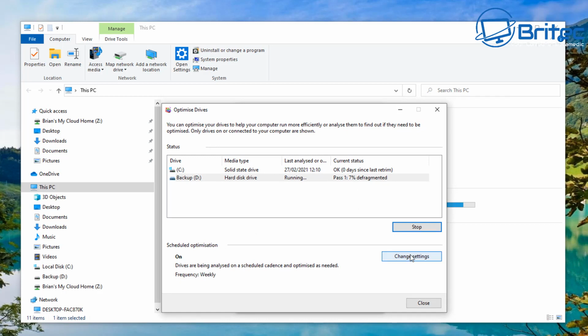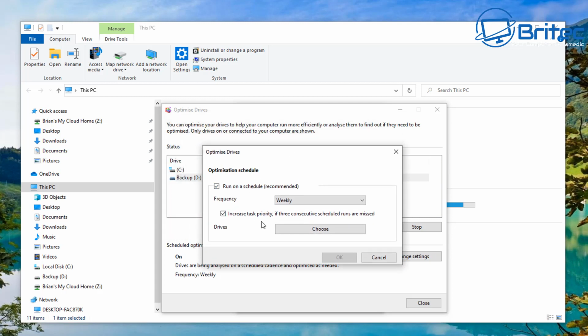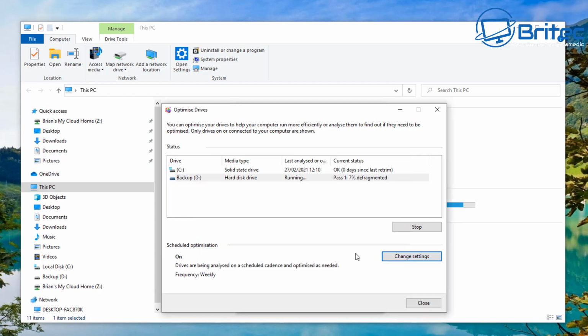You can leave this as scheduled here and it will take care of it in the background and defrag your drives as and when it needs to. So you don't really need to worry about any of this stuff in 2021. Whereas back in the earlier days, it was a big thing and everyone used to make sure you defrag your hard drive. It was a real big thing that everyone used to have to do or take care of. But now it's all taken care of for us.